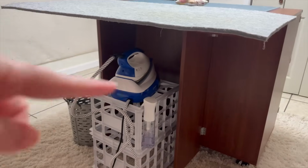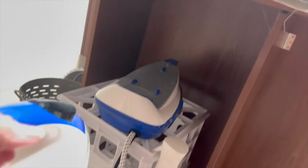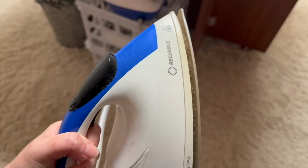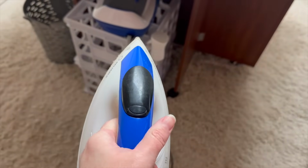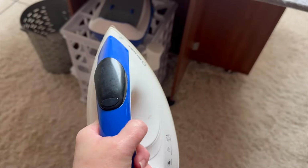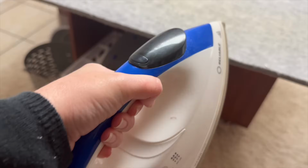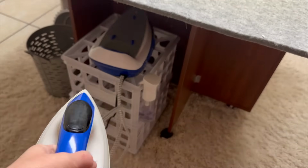Underneath, I've got my iron. I got the reliable Maven iron. I can't say enough good things about this iron. It is dusty. Sorry about that. But it doesn't hold the water for steam inside the iron. It holds it in the base. So I never have any leakage, which was a very, very big problem for my first 10 years in quilting.